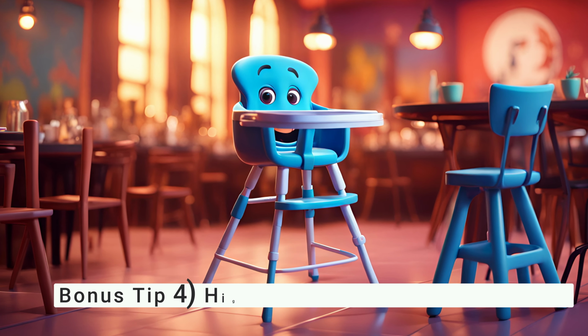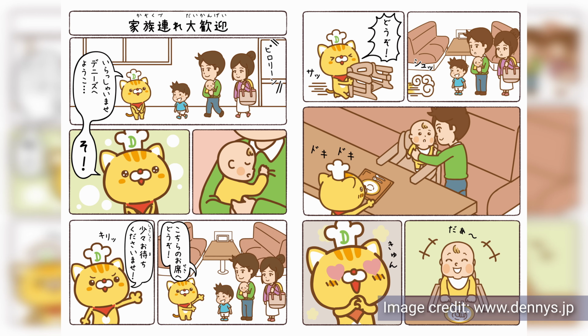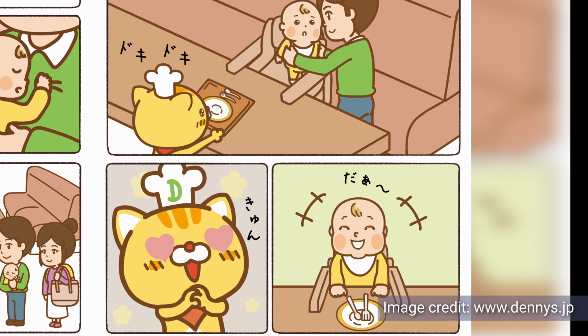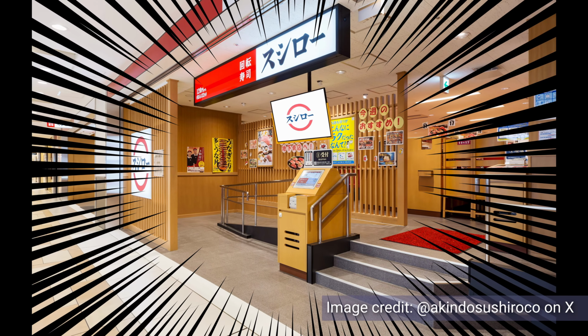Need a high chair? You'll generally be able to get one in places like department store restaurants, family restaurants, and most chain restaurants. Smaller places like tiny izakaya or ramen shops that only have stools are unlikely to be able to hook you up, however. Just ask at the door.